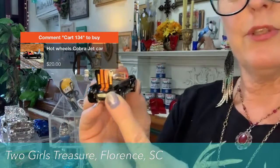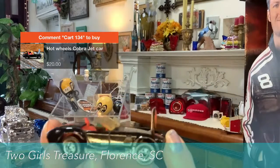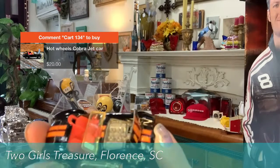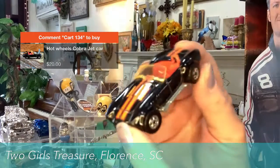Black and orange with the hood up. Got that roll bar. Got those side pipes. Hot Wheels did good with this one. Look at that car. Isn't that pretty? You need this. You need this. It's only $20. You need this car in your life.